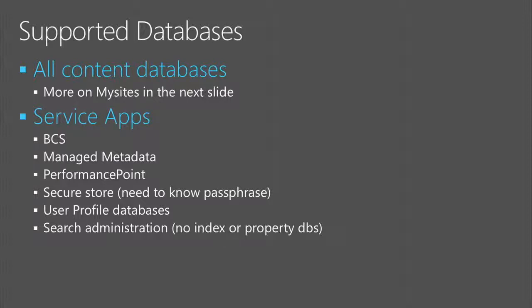So because you're going to follow that golden rule and your 2013 farm has different service accounts, when you restore those 2010 databases into SQL, you need to make sure that your 2013 service accounts have permission to them. So you've done all that.